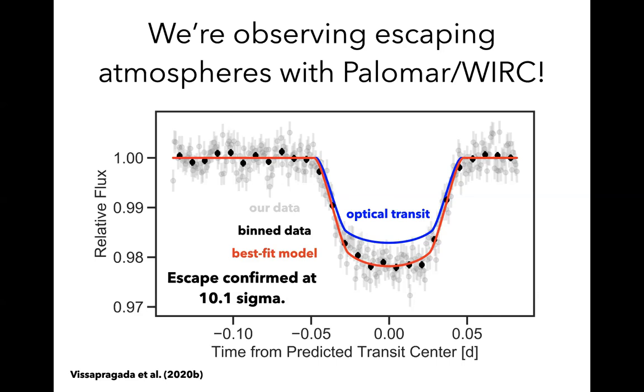Yeah, great question. I think what you're getting at is the duration. And indeed, you're correct. If you look at the blue model and the red model, if you look at how far they go before they go back to one, you expect the red model to last a tiny bit longer than that blue model does. It's really hard to tell in this data, but we do actually think we see that effect.